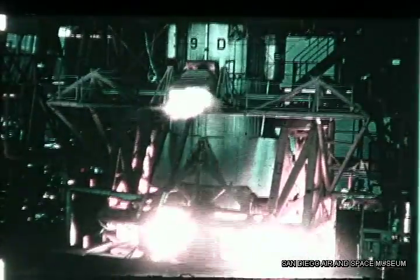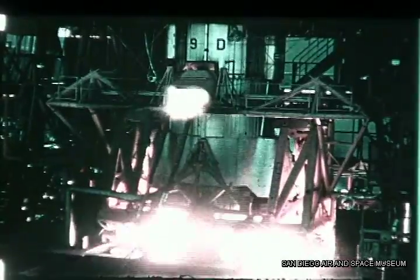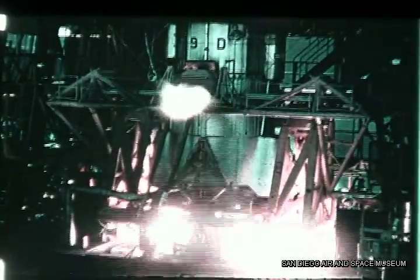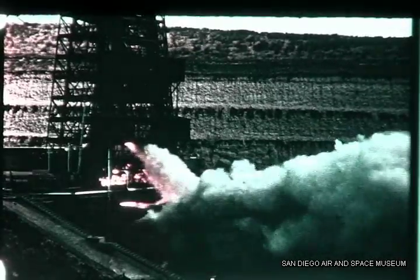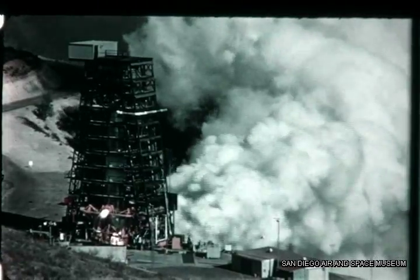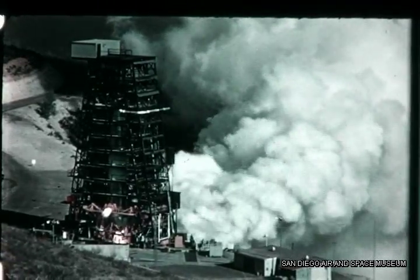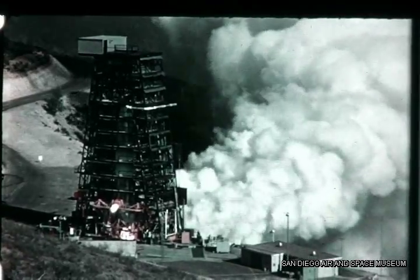With Missile 9D, the following engine run times in seconds had been accumulated. Booster, 724. Sustainer, 1,050. And Verniers, 1,127. Planned test objective satisfied, 9D was removed from Stand 1.